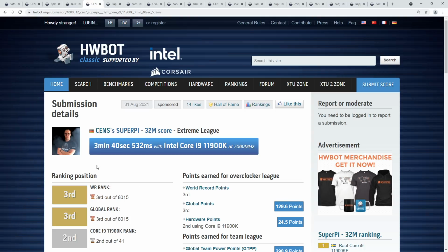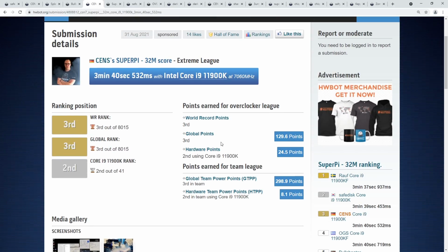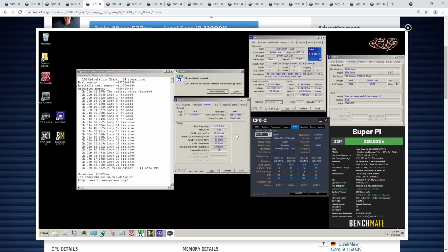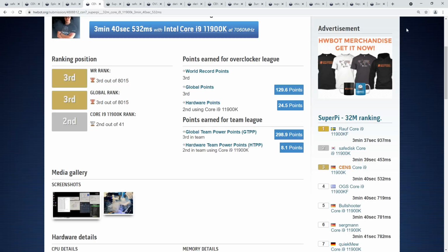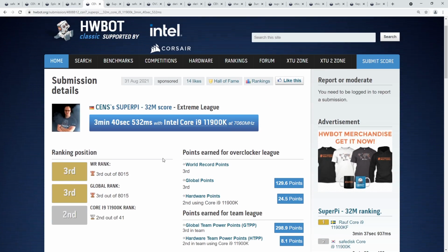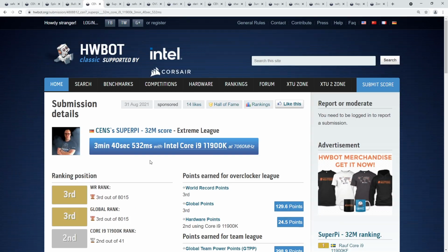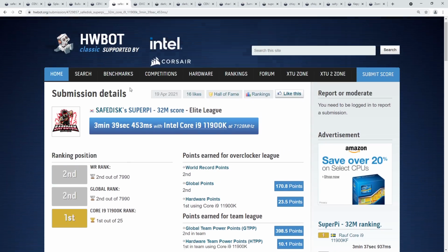But yeah, anyway, still a very impressive score. Third place in SuperPi 32 million. This is a very difficult benchmark, just by the way. Very old benchmark, very popular benchmark, very difficult benchmark. Because it takes a while, and you really need to dial in your memory settings, and your OS to some extent as well. Less so than it used to be, but even now, you do still need to work on your software level efficiency for this benchmark. So yeah, great score from Sens. Congratulations to him on that. And let's move on to the next score, which is not this.